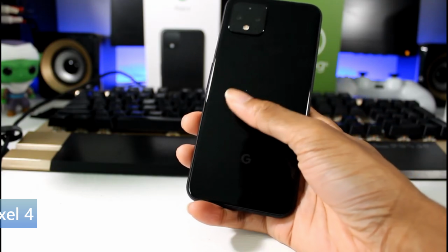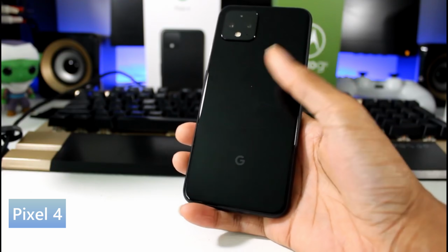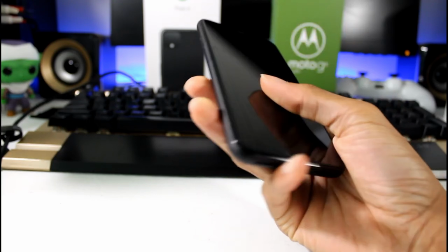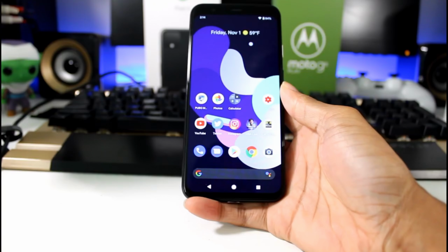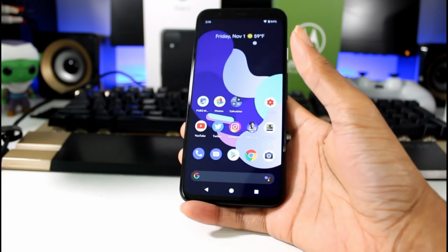Next is going to be the Pixel 4. I actually sold this one, but the price came down, so it's around $630, and the price is definitely right for this base model. It's a really good phone, one of the best camera phones that I've personally tested. I even think it's a little better than the Galaxy S20 Plus in my opinion, but I have to put them side by side again.